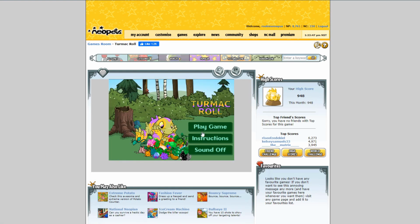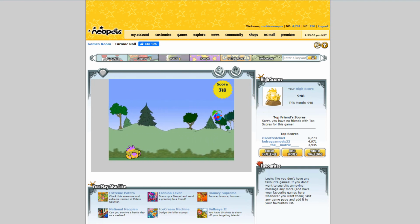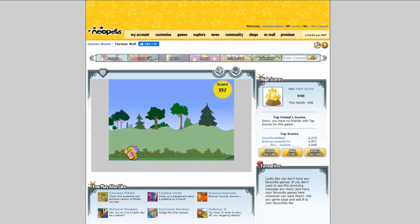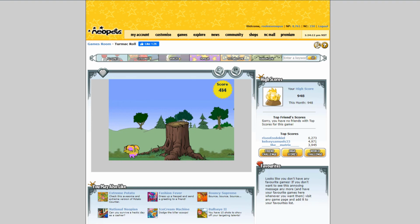At least, not exactly. But in the interest of trying to stay positive and talk about the things that I do like while being honest about the things that I don't, I decided to make a pro and con list that's sort of a mini review of what it's like to play Neopets exclusively on a mobile device.